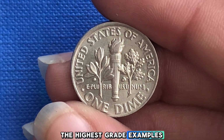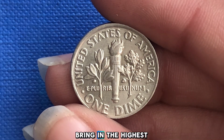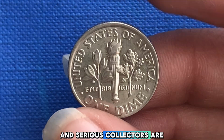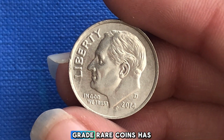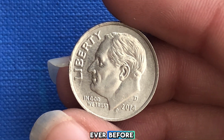Condition is everything when it comes to value. The highest grade examples, often labeled as Deep Cameo (DCM) by grading services, are the ones that bring in the highest prices. These coins are so flawless that they appear almost untouched, and serious collectors are willing to pay a premium to own them. The demand for high-grade rare coins has only increased over the years, making finds like this even more valuable than ever before.